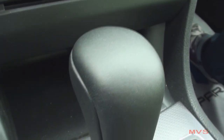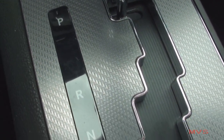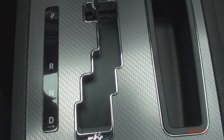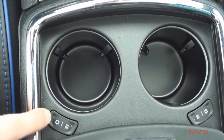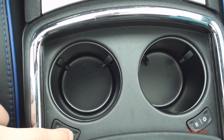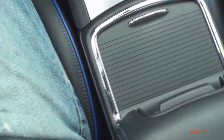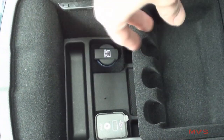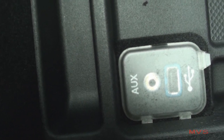The shifter is finished in black leather with chrome accenting. To the right of it sits a small storage pocket. Behind it sits two climate-controlled cup holders. The center armrest opens up to a small storage compartment that includes a removable top tray, a 12-volt power outlet, and your auxiliary input jack and USB port for your digital media devices.